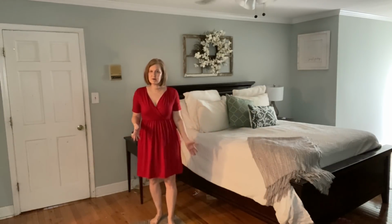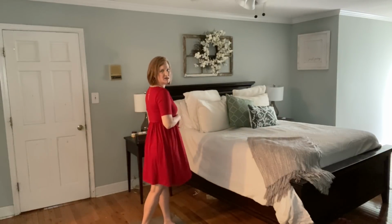And then it comes right above my knee, which I think is a good length for this dress, especially for kind of summer. Now, it does come a little bit low. If you're uncomfortable with that, it'd be really easy to just throw on a little white cami or a nude cami under it. It stays here, so it's not like showing what your mama gave you.